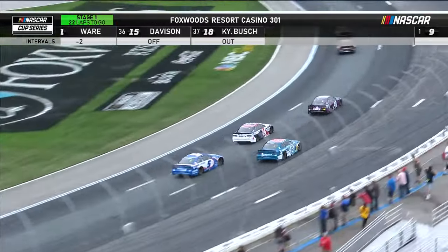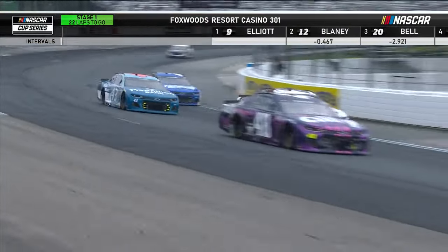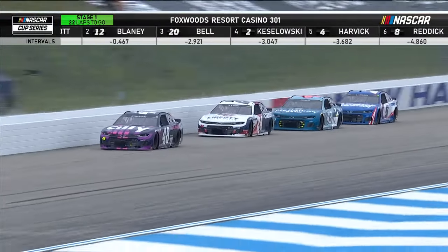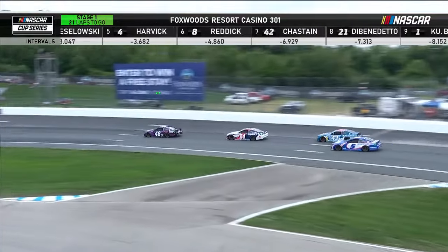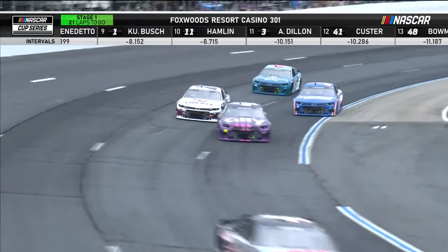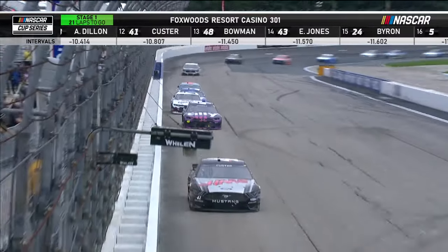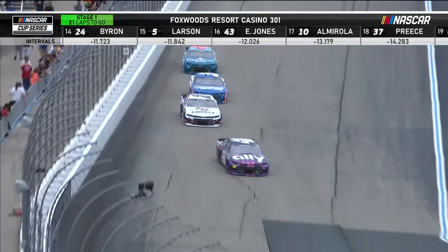300 cars still trying to get their way back up through the field. Almost working together. Yeah, and working their way toward the top 10. Bowman in 13th and Byron getting around Eric Jones in that familiar 43 car. Look at Larson. It's so fun to see a driver just attack the corner, drive way deep in the corner, roll the bottom, see if he does it to his teammate.